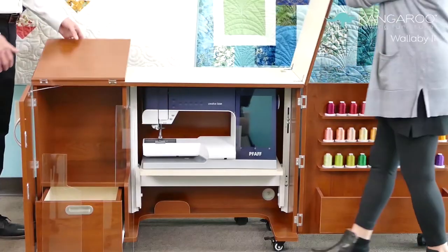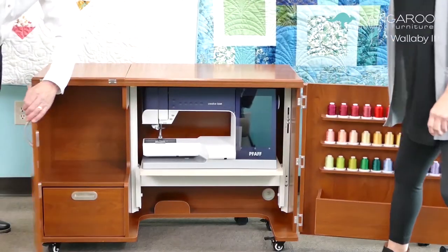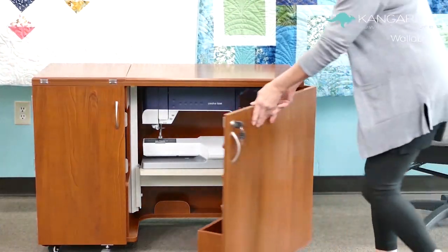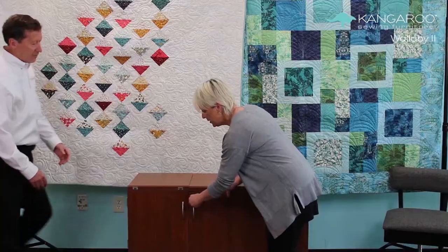But close it up, and the Wallaby gets to a very compact size. 4 feet by 2 feet. And you can lock it up, keeping those little fingers away from your scissors, your rotary cutter, and away from your thread. And based on what my wife says, what's the most important thing that it locks up? Scissors.